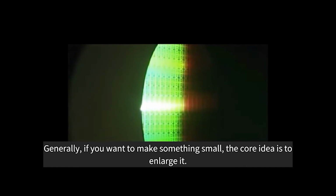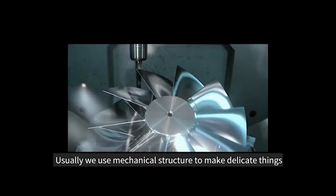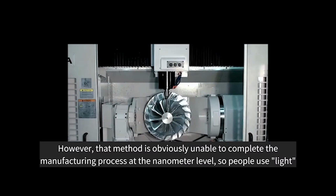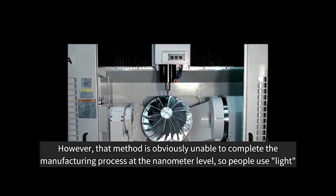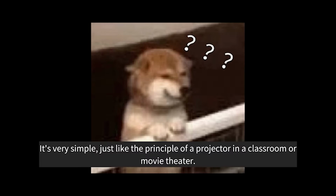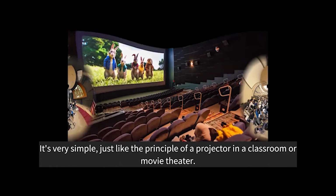Generally, if you want to make something small, the core idea is to enlarge it. Usually we use mechanical structure to make delicate things. However, that method is obviously unable to complete the manufacturing process at the nanometer level, so people use light. How to amplify the light? It's very simple, just like the principle of a projector in a classroom or movie theater.